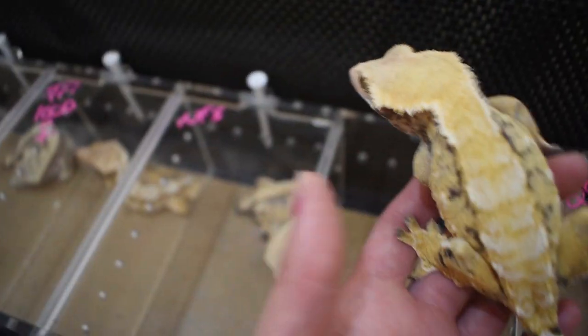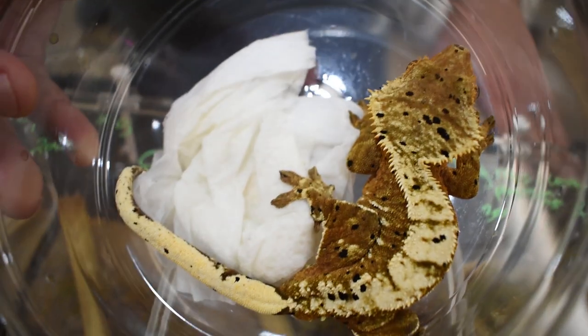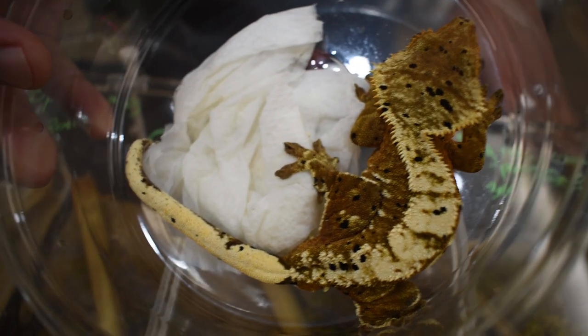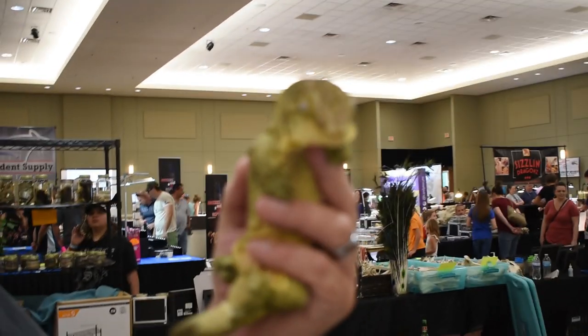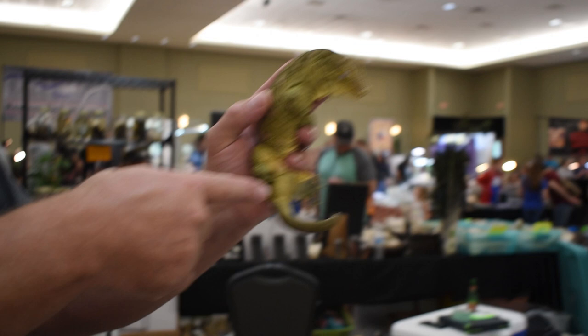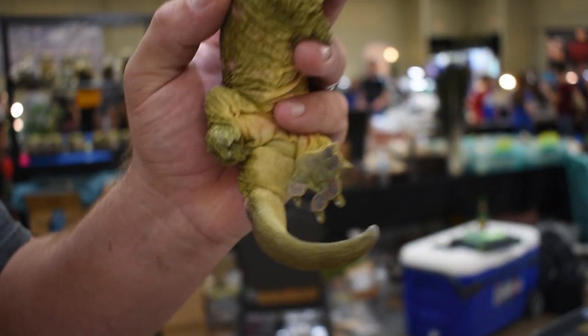Look at the crests on this one. Bouncy. She's chubby. Look at this one. Look at structure on that thing. That is crazy. It's like a diamond. Nice. I love his feet. Yeah. Love it. Monster feet. That's a good call.